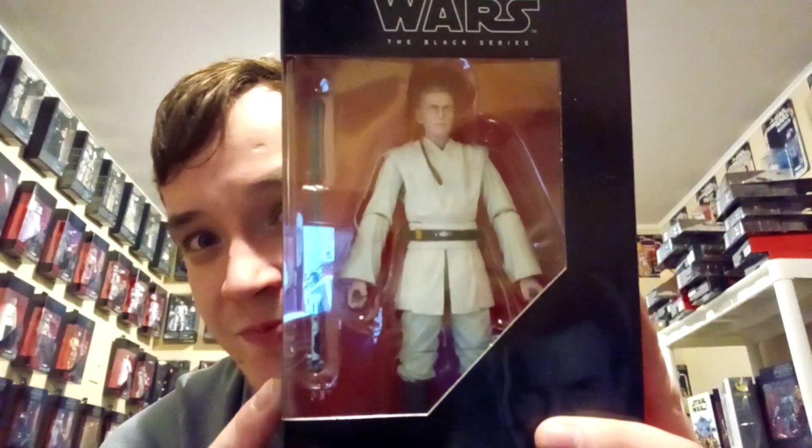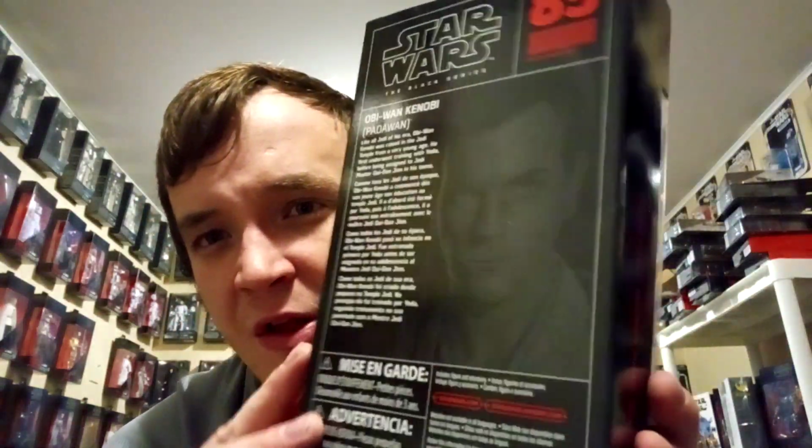And the last one is probably one of my favorite figures out of the wave, though my favorite is Ezra. This one is Padawan Obi-Wan Kenobi. I love Ewan McGregor. I love the box art on it. My favorite version of Obi-Wan is Ewan McGregor, even though I got tons of respect and love for Alec Guinness from A New Hope. But I grew up with Ewan McGregor. It's essentially the same figure as the Phantom Menace 20th anniversary figure from Star Wars Celebration. But great figure to say the least.